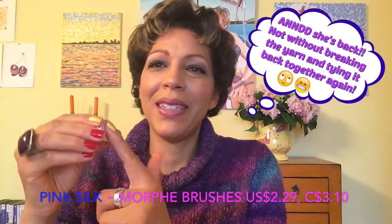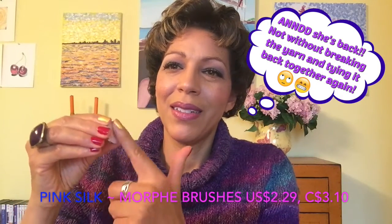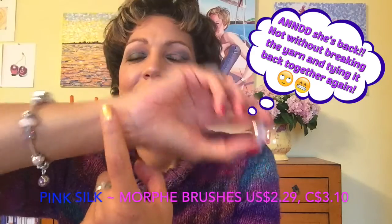So this is Pink Silk, so I'm going to swatch it. There you have it. So that's Pink Silk.